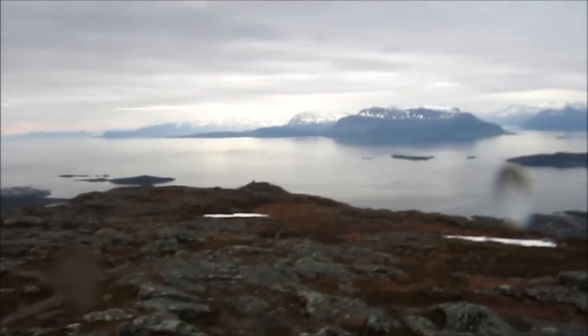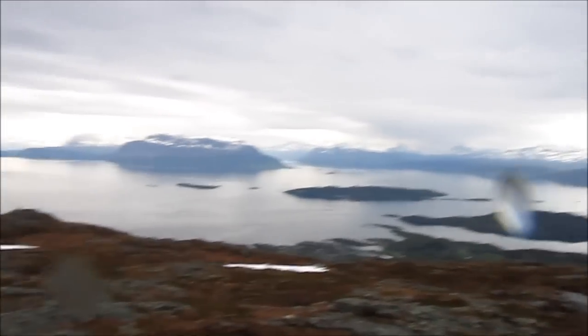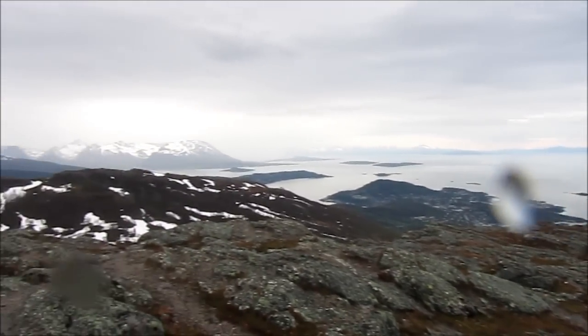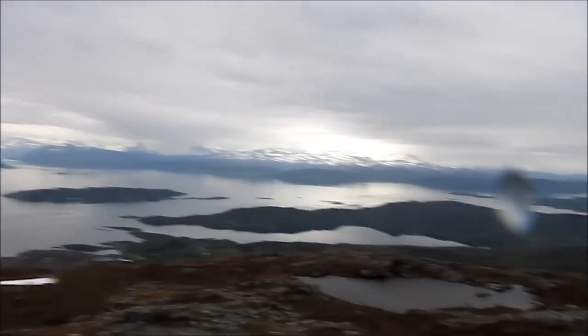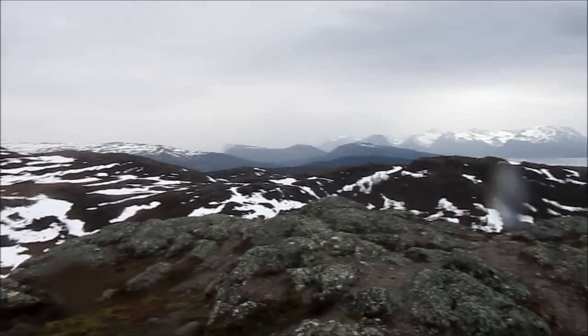Stein. Troms, Norway. And this land is my land. This land is yours. Look at that. And I get to live here. You don't.